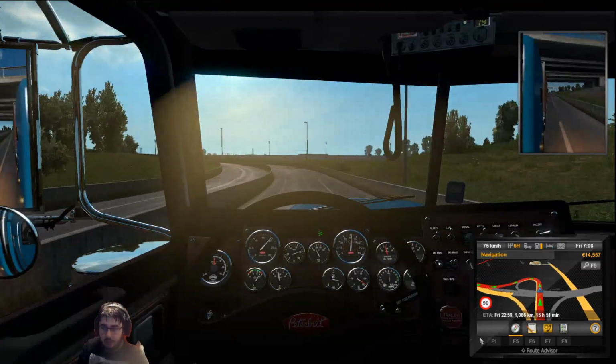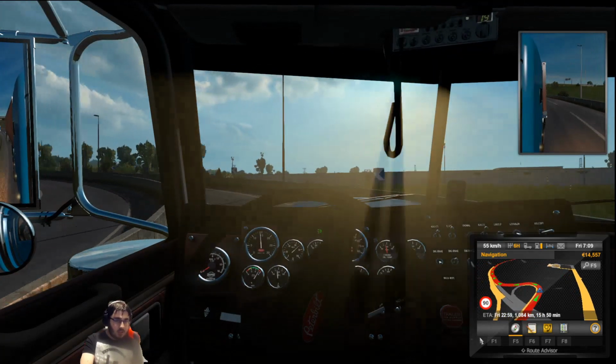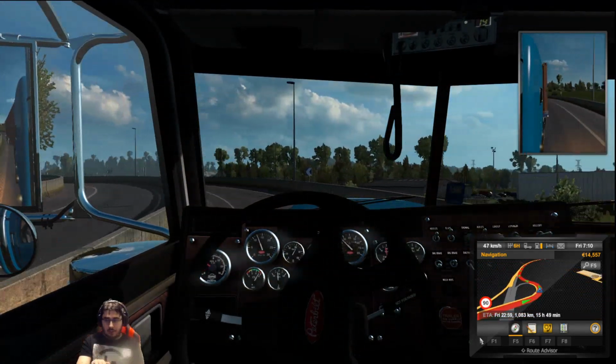Taking the trailer, damage, we have no damage. That's how it should be. Right from the corner. That's what I'm learning in my driving lessons.